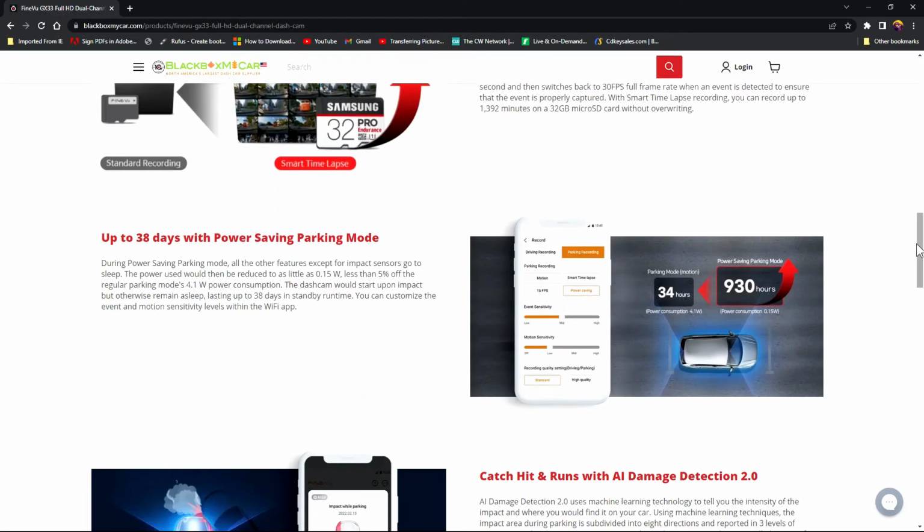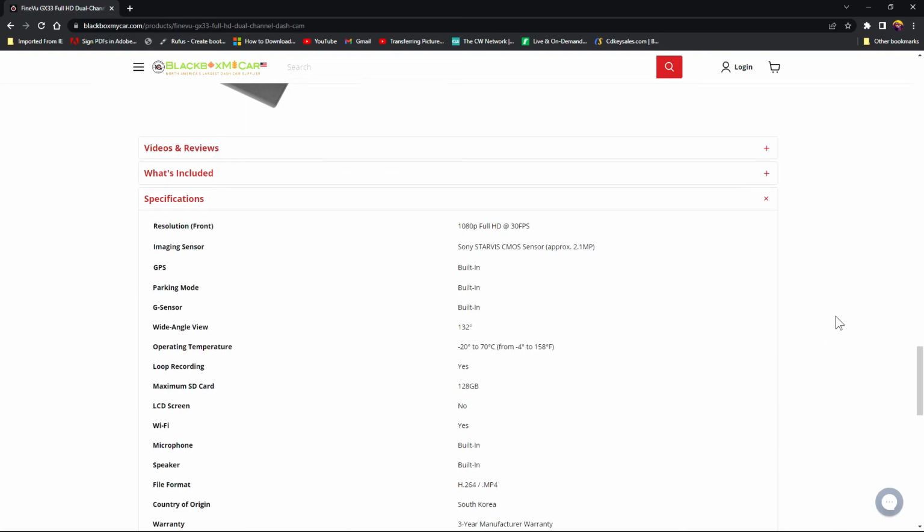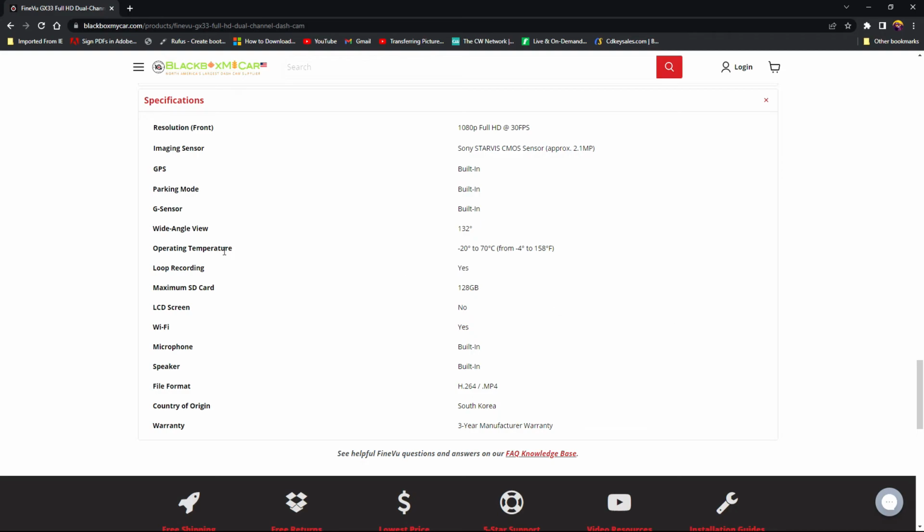They have video tutorials showing you how to install a dash cam. You can check the specifications so that you can get the full information as far as the temperature that it operates, the viewing angle, the parking mode, GPS, the image sensor, everything that you need to know about the camera is included. It shows you the maximum SD card that this camera will take, which is 128 gigabytes, which is one of the features that I look for in the camera, because the higher the SD card space is, the more video footage that you can put on that card before the old video gets overridden by the new footage.